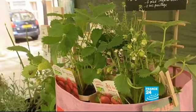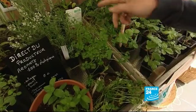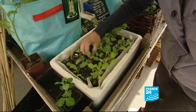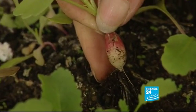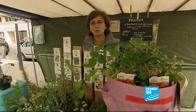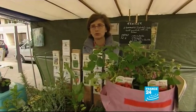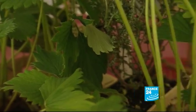Those are strawberry plants. This is the Gariguette strawberry. It's a seasonal fruit. Parsley, dill, thyme, lavender, plus broad beans and radishes, all organic. I like presenting the plants already as a mini kitchen garden. We can look at it as an ecological garden, work on the concept of marrying the plants. For example, the strawberry goes very well with the thyme, and we can match up the broad beans with the lettuce.